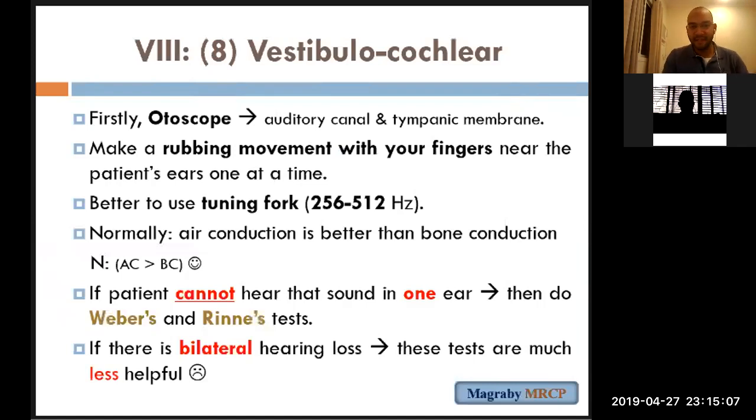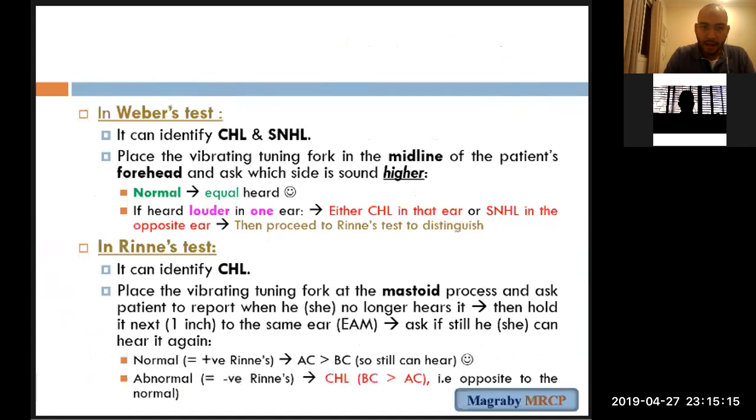What is the principle of this test? Firstly, to remind you, the air conduction is better than bone conduction. What is the Weber test? Simply, you are putting a tuning fork in the middle of the patient's forehead after making it vibrate. So vibrating the tuning fork and put it in the middle of the forehead, now you are using the bone conduction.